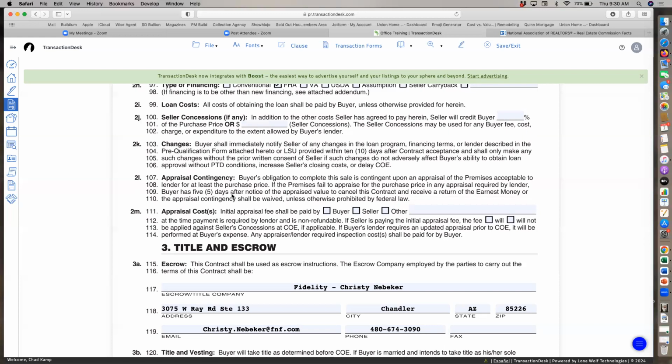That takes a long time. So just understand, be very mindful. At 5 days after that appraisal comes back, you need to cancel or decide that you're going to come up with the difference. So make sure that you've got a relationship with a lender that's going to tell you the moment it comes back, because that's when that clock starts ticking.